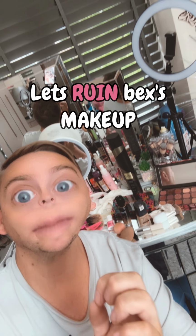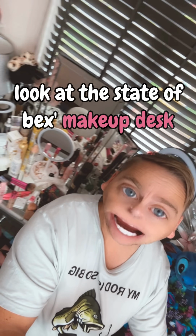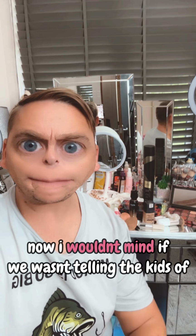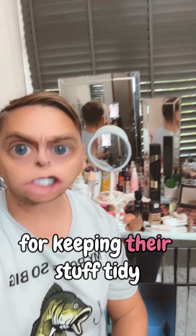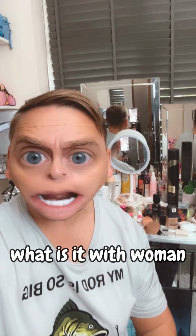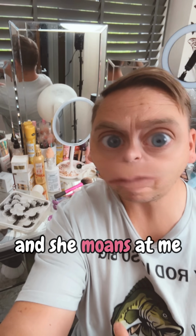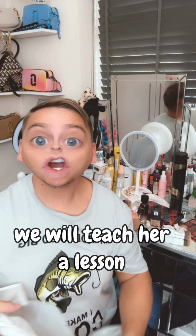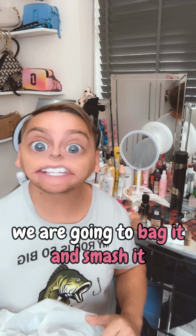Let's ruin Beck's makeup. Look at the state of Beck's makeup desk. Look at that. Now, I wouldn't mind if we weren't always disciplining the kids and telling the kids off for keeping the stuff tidy, and she's rocking a desk like this. What is it with women being dirty with the cars and makeup? And she moans at me for leaving a pair of boxers on the bedroom floor. So we're going to teach her a lesson. We're going to bag it and smash it.